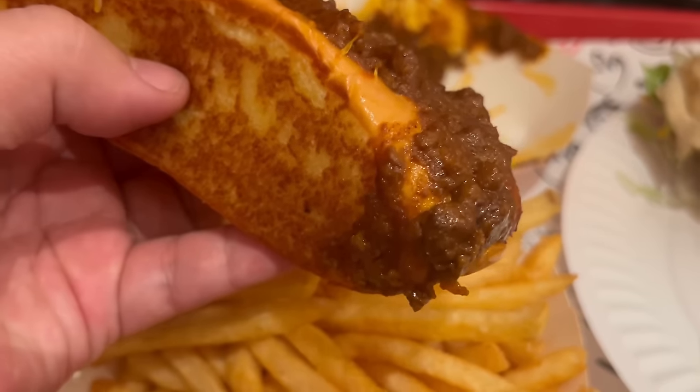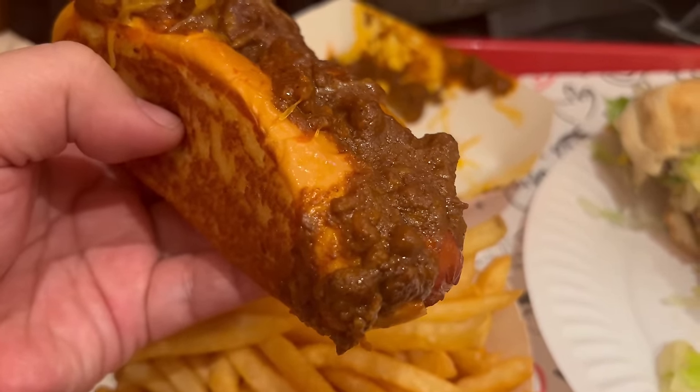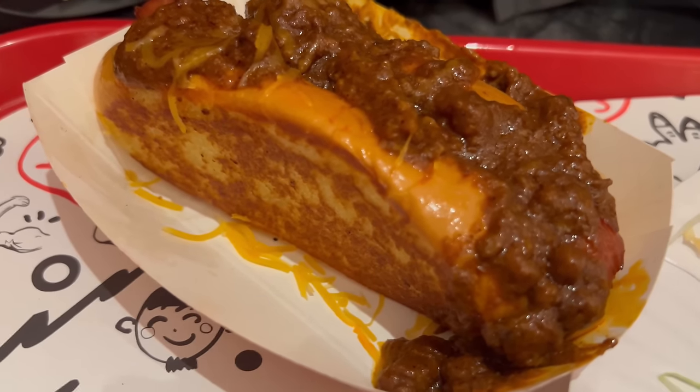Alrighty, last but certainly not least for my lunch, I want to try this chili cheese dog. I actually love the fact that the bun is toasted in this way, and hopefully it's really good. Let's give it a taste. Oh yeah, that's actually really tasty. Absolutely love the bread here. It's been beautifully toasted and a lot of butter has been applied, giving some richness.